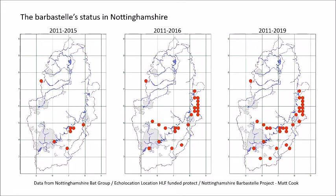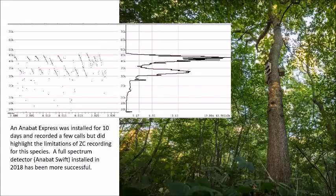We know there's at least one nursery site in the county. There might be others, but certainly know of one area that has recorded maternity use in the county, which is not a million miles from Ploughman Wood, as the barbastelle flies. So that gives you a bit of the status of the barbastelle, and that's why we got really excited. We installed an Anabat Express detector on this box here, looking directly towards that box, which had a barbastelle in it, just to try and get some recordings.